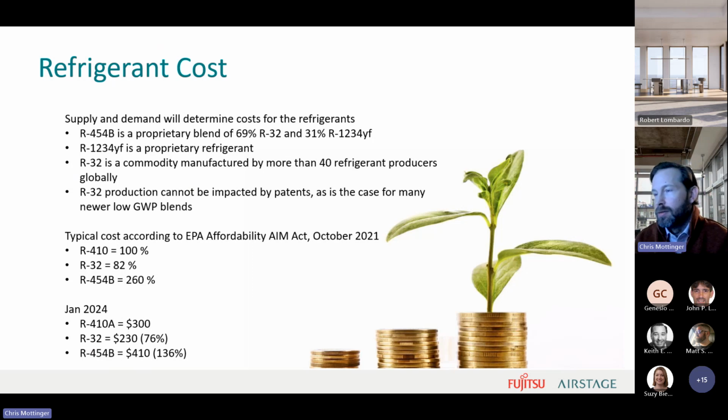If we look at the cost of these refrigerants back in October of 2021, where 410 was 100% of cost, R32 was somewhere around 82% of that cost, and 454B was a good bit higher. In January of 2024, in January of last year, the cost of R410A was somewhere around $300 a jug, where R32 was around $230, and 454B was sitting somewhere around $410 a jug. So going with R32 refrigerant allows us to be a bit more cost effective on the refrigerant side and a bit more efficient as well, with how many BTUs that refrigerant can carry.